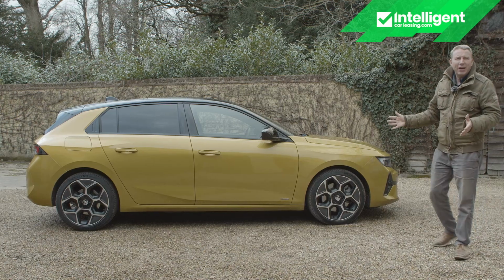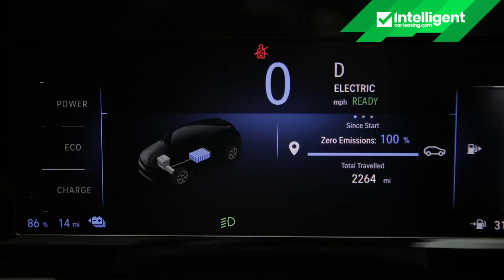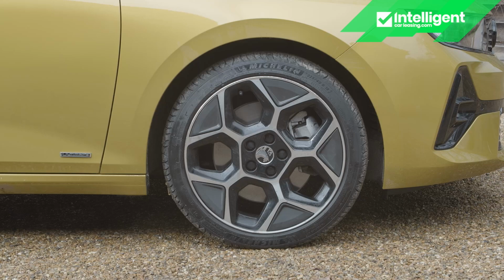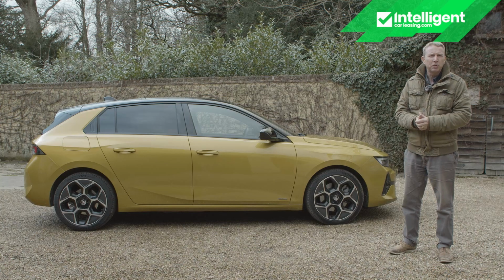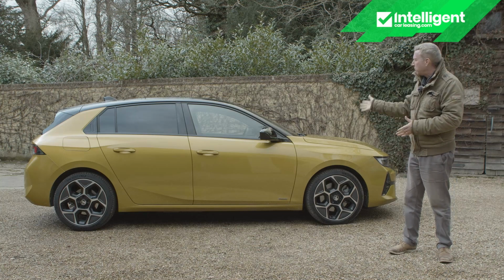Still, on any plug-in Astra you can expect plenty of equipment for the money, with features like full LED headlights, digital instrument dials and standard Apple CarPlay and Android Auto smartphone mirroring for the centre dash screen. You can specify your Astra with the large 18-inch wheels we have here. Base models have 17-inch rims. And you can also add the optional two-tone paint finish that features with this test car.